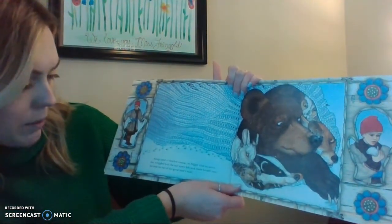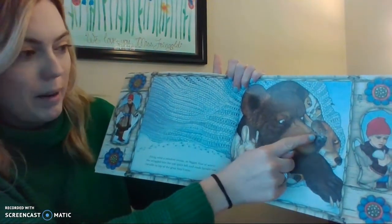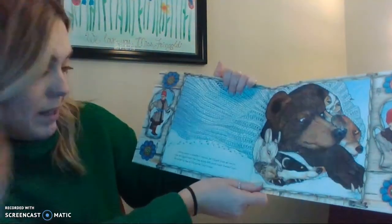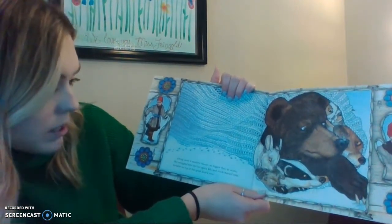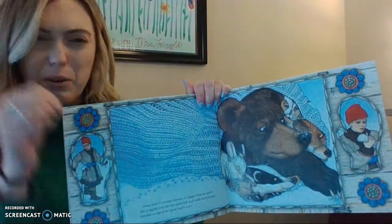Along came a meadow mouse, no bigger than an acorn. You can probably barely see him right up there on the bear's nose. So along came this meadow mouse. She wriggled on top one space left and made herself comfortable on top of the great bear's nose. Uh-oh, can you think if something is on your nose, what might you do?